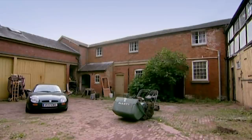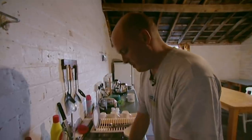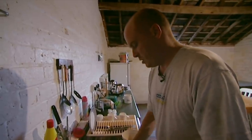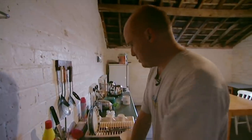It might not be far, but for Edward, it's a symbolic gesture. Just trying to get the divide between the home and the business. And the only way we can really achieve that is by moving out of the house.